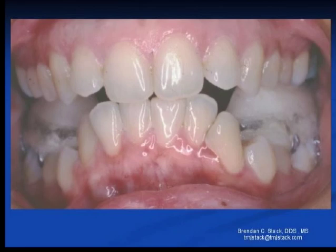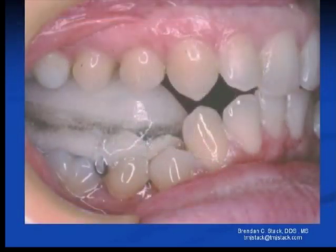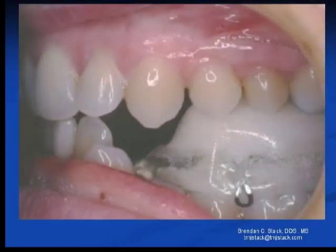This is the patient that has been wearing the splint for approximately 2 years or so. She dropped out of my practice, and you can see that the splint has been added to by several layers, particularly on the left side. This is the patient occluding on the splint on the right side and occluding on the splint on the left side. She is asymptomatic and fully functional.